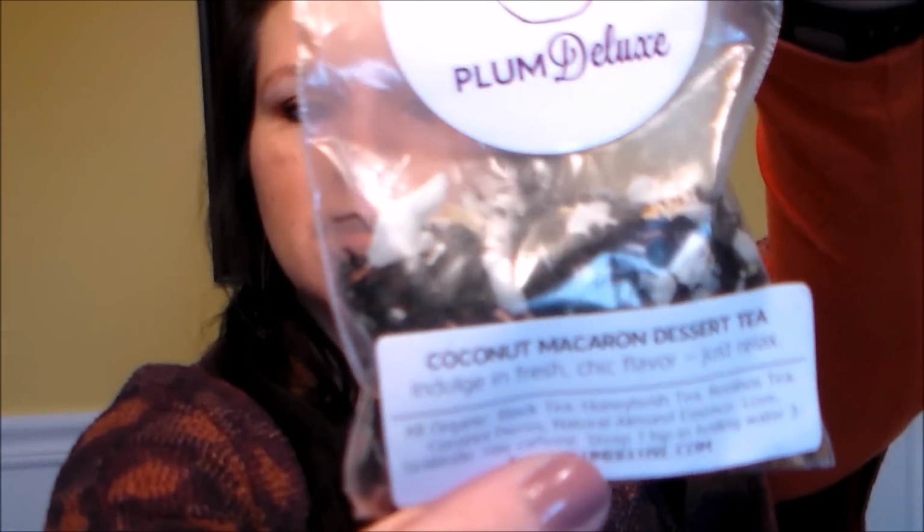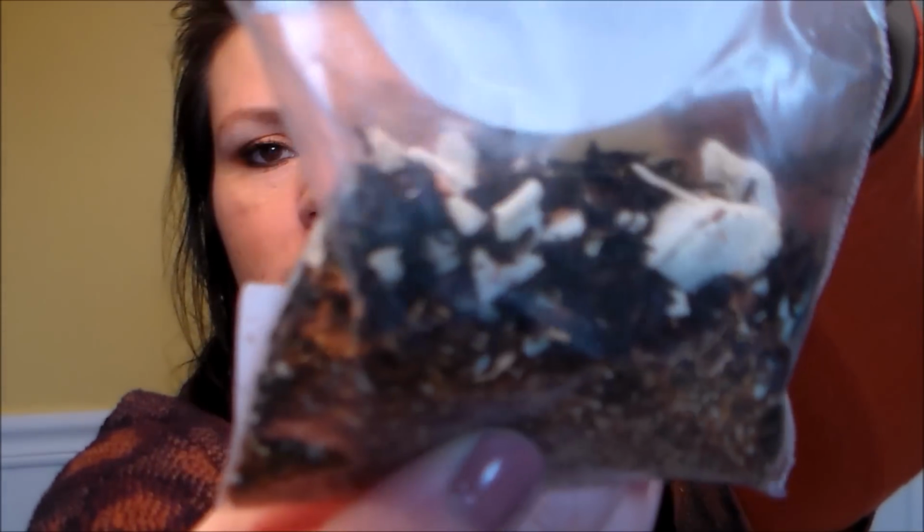So the teas that I bought and that I have been really, really enjoying, this one is, can you see the chunks of coconut in there? This one's called Coconut Macaron Dessert Tea. Indulge in fresh, chic flavor and just relax. This tea is so good. You can smell it, like when you're making it, it's delicious.